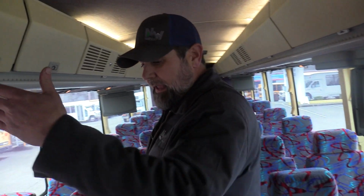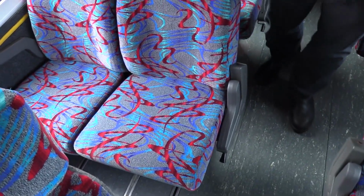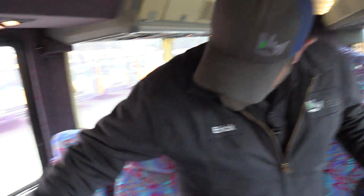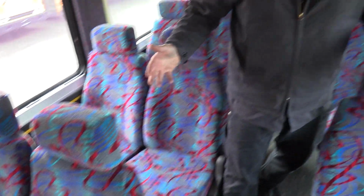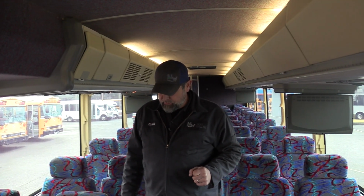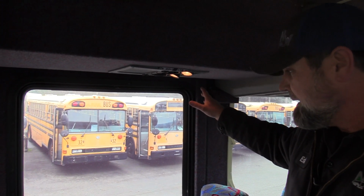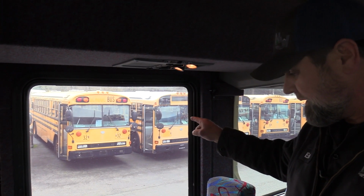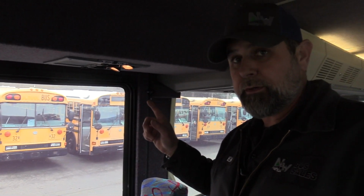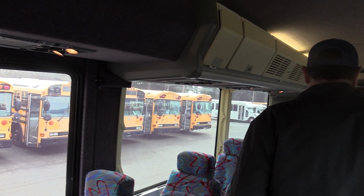ADA lift. This is a 2 wheelchair capacity, Jack. These seats actually fold up and slide out of the way for two wheelchairs. So it's a 55 passenger, and it'll hold up to 2 wheelchairs. I was going to demo the wheelchair lift for you when we got outside, but this door is not actually functioning. We couldn't get that open, but if that's important to you, we can make it happen. I did verify the lift works though.